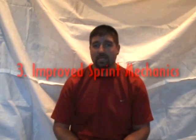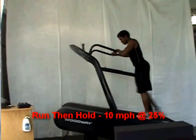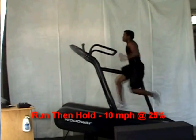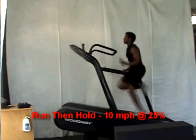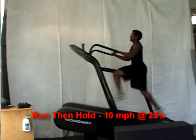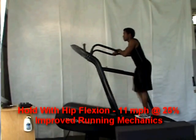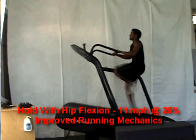The third advantage is improved sprint mechanics. Anybody who's done a whole lot of sprint training with athletes will tell you that you can increase sprint mechanics by performing specific drills. That is true, but one of my frustrations is that many athletes perform poorly when you ask them to perform a high knee running activity on the ground because they have not been trained so in the past. This is easily changed and modified by putting an athlete at elevation on a treadmill.